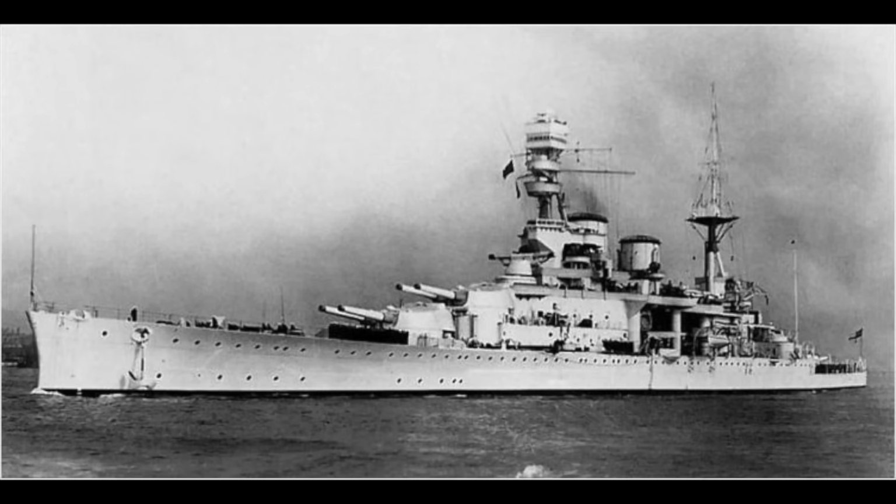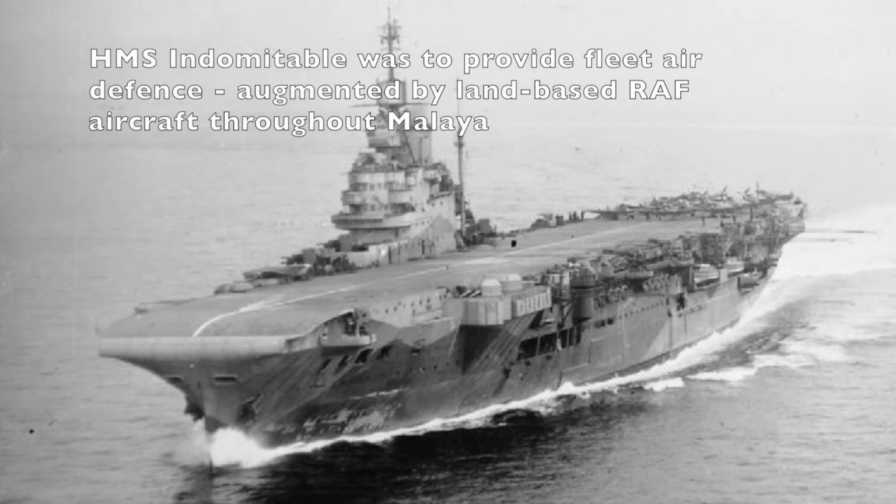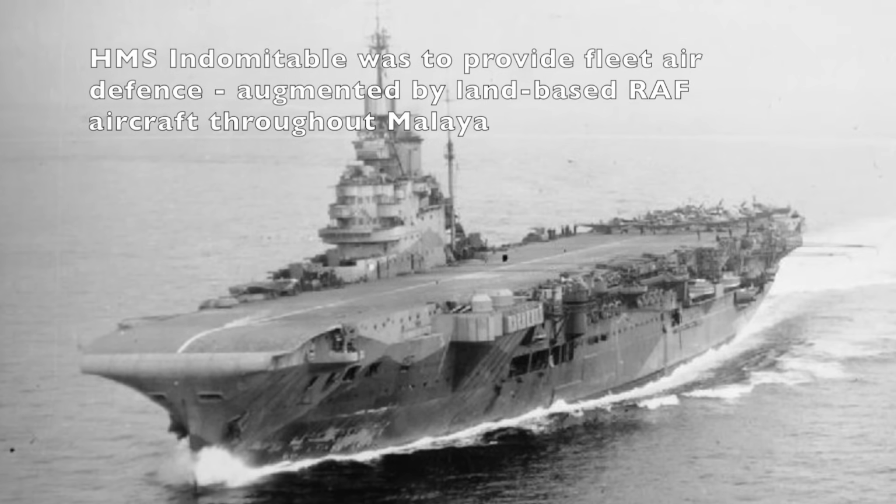The small, powerful squadron would be commanded by Admiral Sir Tom Phillips and would have an escort of 4 destroyers, whilst the aircraft carrier HMS Indomitable would provide fleet air defence, which would be augmented by RAF land-based planes based throughout Malaya.